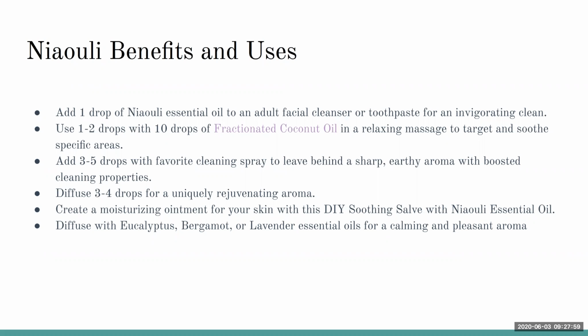And with that being said, you may need to dilute it. I think it's actually recommended to be diluted. So it may be sensitizing, like you might experience with something like lemongrass or thyme or clove. So you'll absolutely want to be diluting it with, it looks like 1 to 2 drops with 10 drops of fractionated coconut oil, listed here. Or something along those lines.